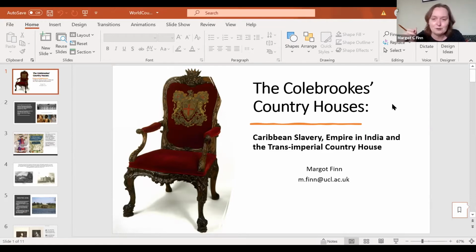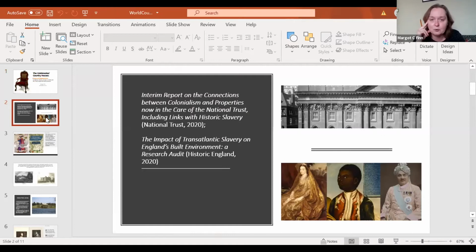And I was very pleased to listen to Annabelle's description of her dissertation project, which again is one of the ones which, in terms of material culture, is trying to tie together the Atlantic world and the Indian Ocean world. So my thinking here is very much inspired by two reports, both of which were mentioned in the previous presentation. One is the National Trust interim report on the connections between colonialism and properties now in the care of the National Trust, fully downloadable online. And the other is Historic England's report on the impact of transatlantic slavery on England's built environment, a research audit, a report I really commend to anyone who teaches histories of slavery or histories of colonialism.